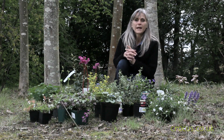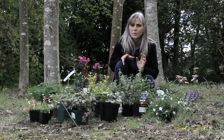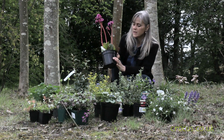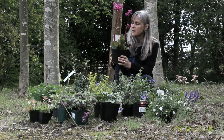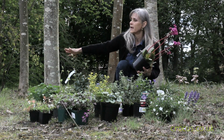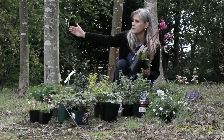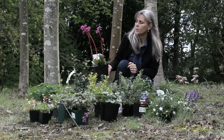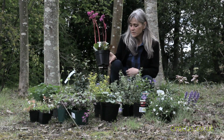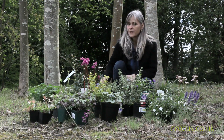So once again, I cannot stress how important it is to keep everything really well watered. If you're looking at the root ball size of these little plants compared to the ginormous root ball of a tree like this, then there's no guessing who's going to get the lion's share of the water. So it's really important for the first year or two that you keep everything really well watered. But then once it's established, it's going to be away, and they'll be giving you lots of colour throughout the year.